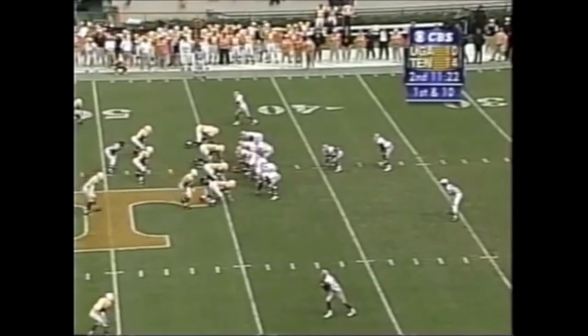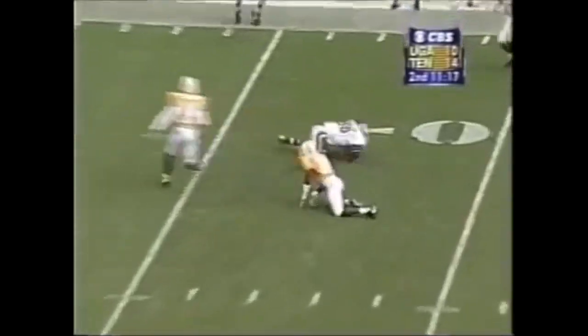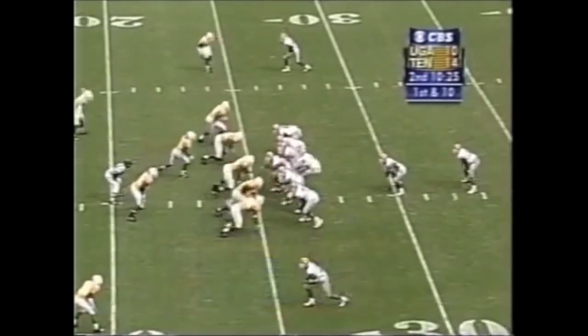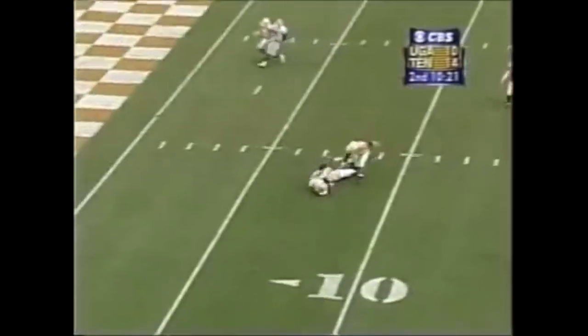That's good. Second quarter, 11:22 left. Green sets and throws, connects. Oh, what a catch. McMichael from the 25-yard line. Again, the play fake, the left-hander throws, threads it.